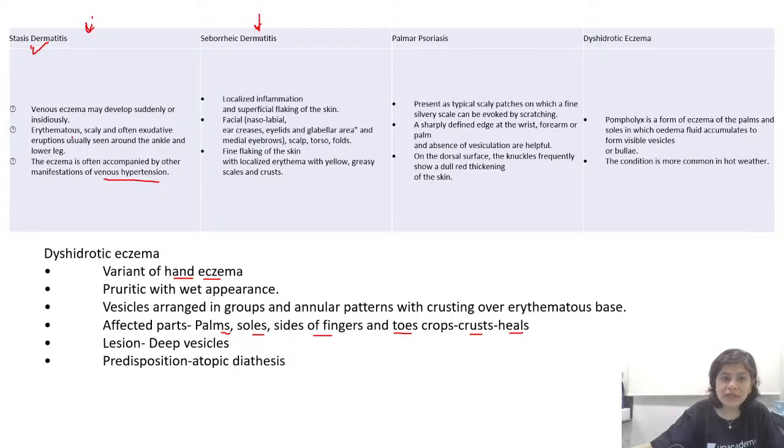Then seborrheic dermatitis, as I told you, is a localized inflammation and superficial flaking of the skin where you see involvement of the nasolabial fold, ear crease, eyelids, glabellar area and the medial eyebrows. Scalp, torso and the folds can also be involved. There will be yellowish greasy scales and crusts.